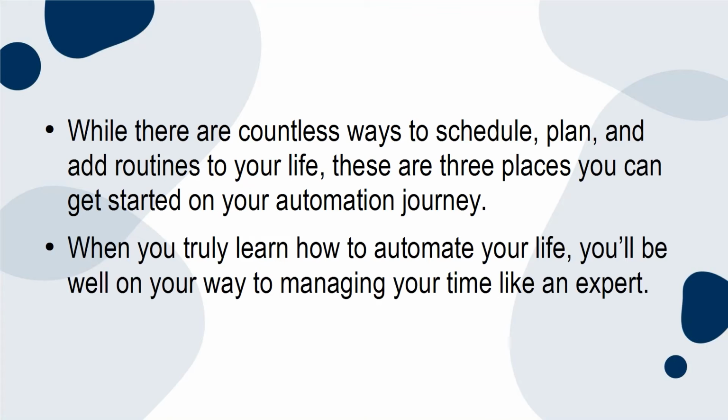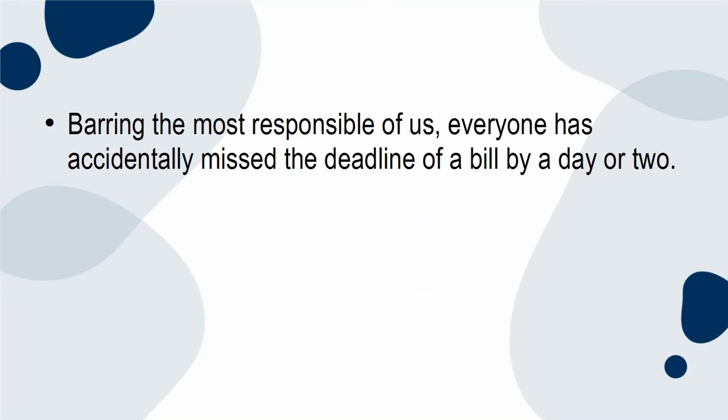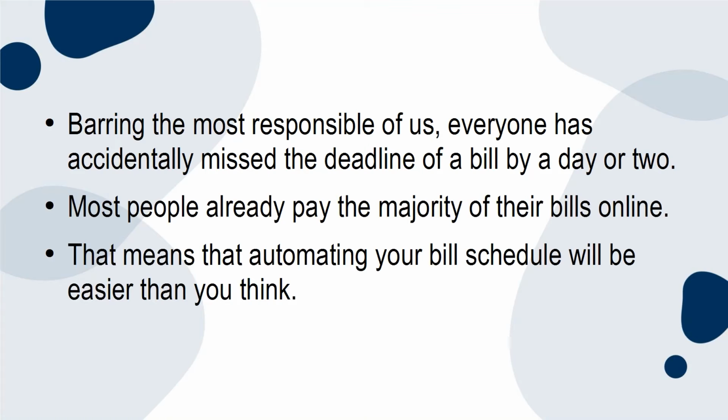When you truly learn how to automate your life, you'll be well on your way to managing your time like an expert. Automatic bill pay. Barring the most responsible of us, everyone has accidentally missed the deadline of a bill by a day or 2. Most people already pay the majority of their bills online. That means that automating your bill schedule will be easier than you think.